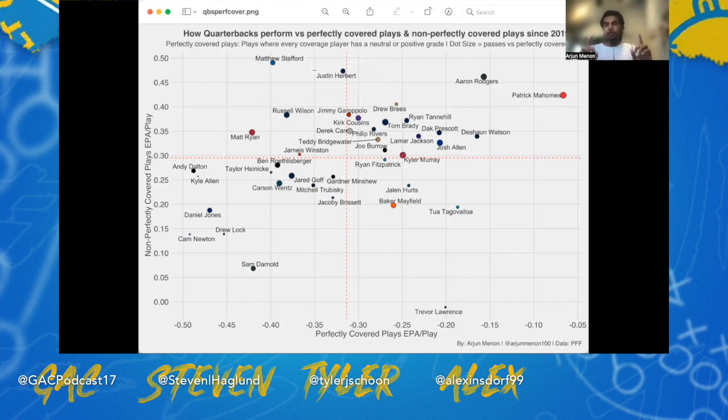Now, there is some nuance to this discussion. If you haven't noticed already, the x-axis is completely negative. There is no quarterback in the NFL that has a positive EPA per play versus perfect coverage. So Justin Herbert being negative, it's not a bad thing. Him being below average isn't a great thing, but every single quarterback in the NFL loses their team points when the defense plays a perfect coverage or when everyone does their job on defense.